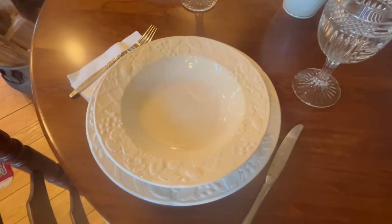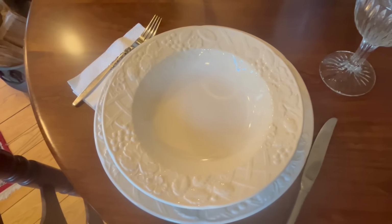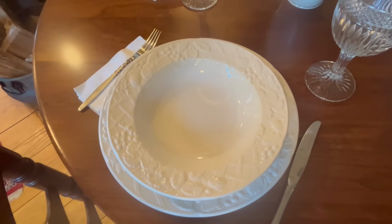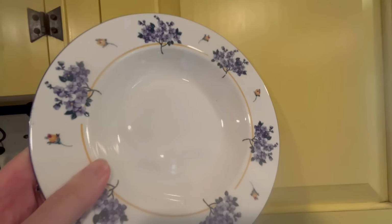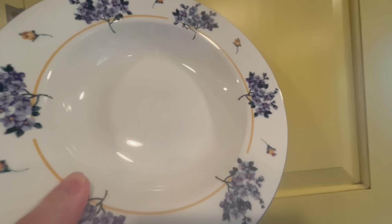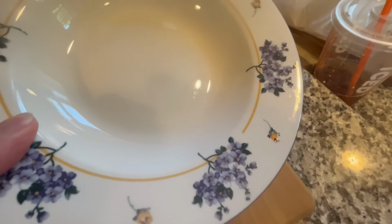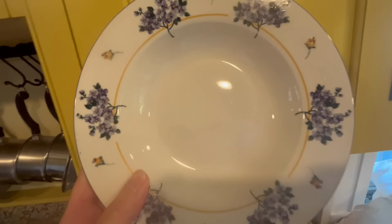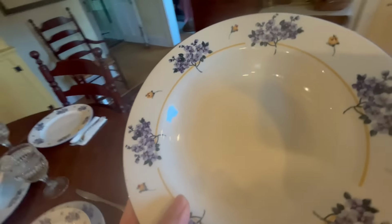Yeah, I'm really happy. I think they're so beautiful. I hope somebody loves them as much as I do. I just want to show you how beautiful this set looks against the yellow of our kitchen cabinets. Isn't that so, so pretty? And it even looks nice against the countertop. It's a beautiful set. So anyway, I want to show you what this looks like laid out.